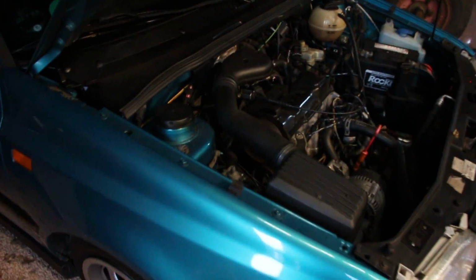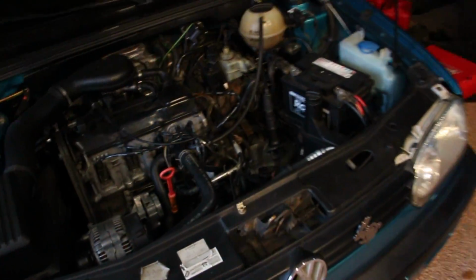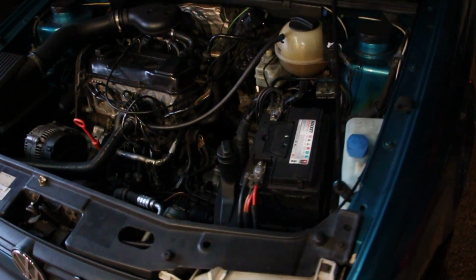Oh God, this car is so annoying sometimes. All the time, actually. This car is annoying all the time. The little demon car. Certified demon car.